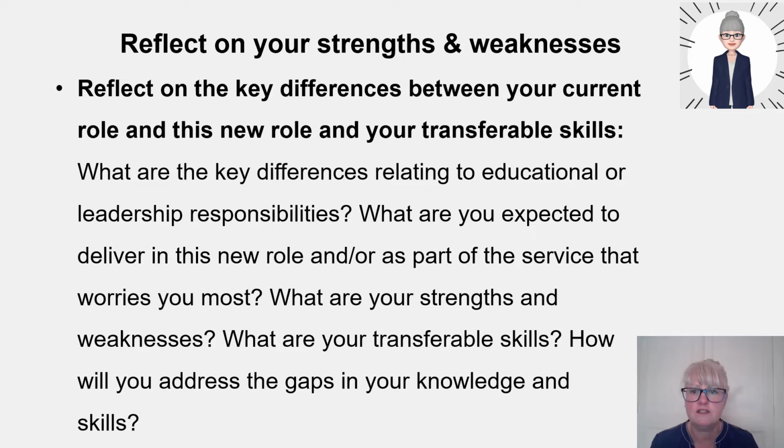And sometimes that question is posed as, what do you think you'll be most worried in? What do you think you'll need the most support within this role? Or they might just ask you straight out, what are your strengths or weaknesses? What are your transferable skills? And the key thing here is to think about how you would address the gaps in your knowledge and skills to make up for any weakness.